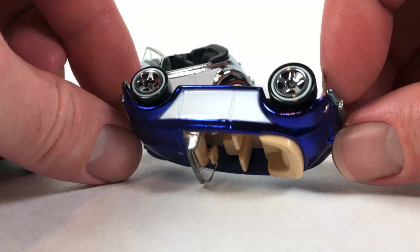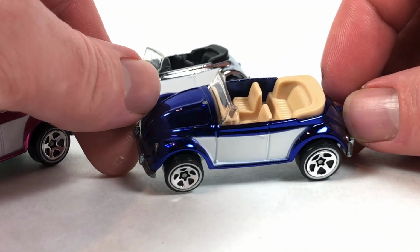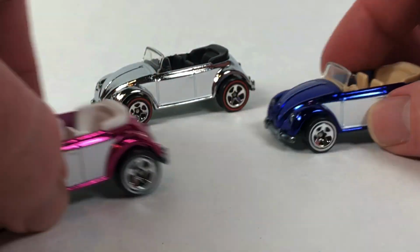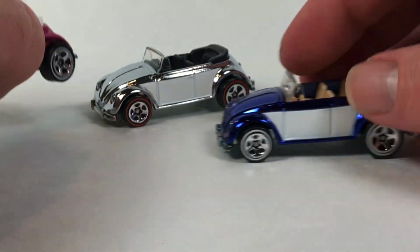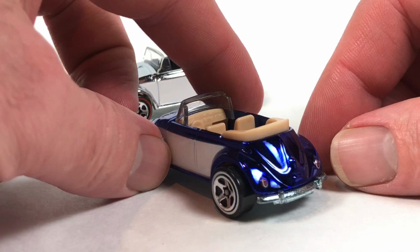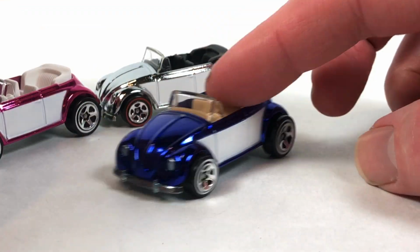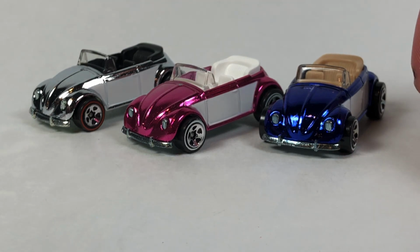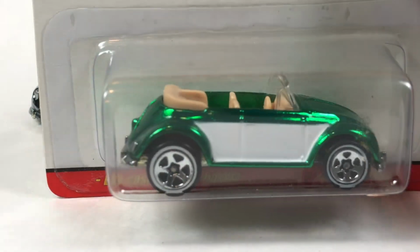With a tan interior. Pretty nice. Volkswagen logo up there. Pretty decent look to that in blue. And then we have it in green.